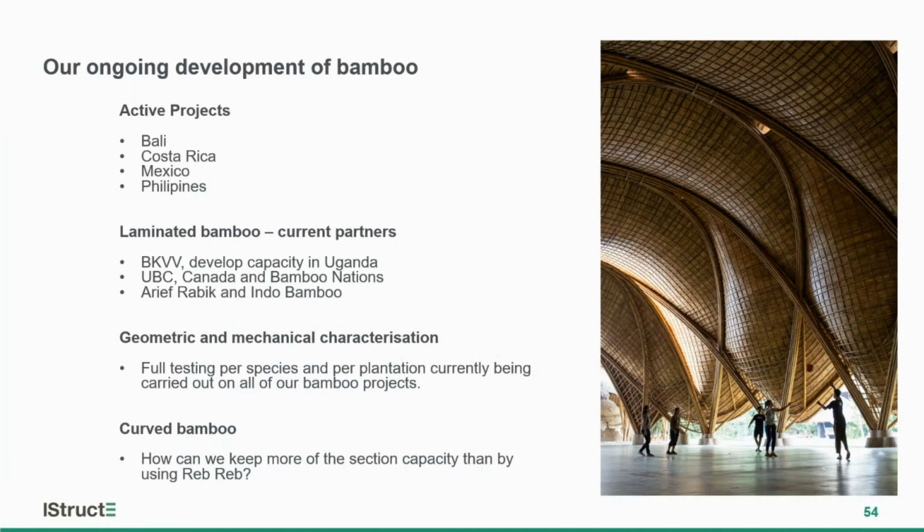So we are busy writing specifications for how you go about doing this, and how you can then, once you've carried out this characterization, grade the bamboo so that you don't have to reject a whole load of bamboo. You can use all of the culms you have just in different places.